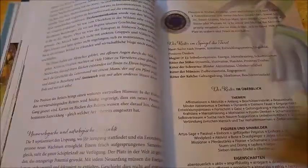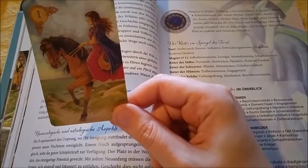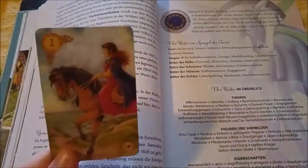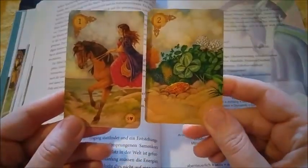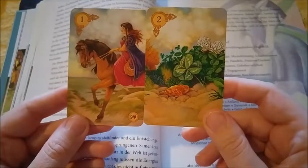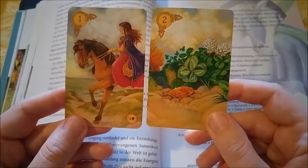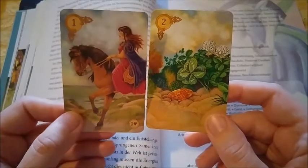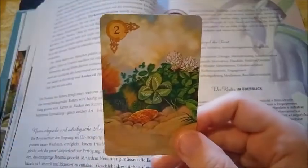So we have the rider. And this rider, like I told you, one card in the Lenormand means nothing. So we put a second card to it. So this looks very nice. So this rider has some empowerment behind him, or her in this case, which I really like, that there's a woman, eine Reiterin. So this will follow next.